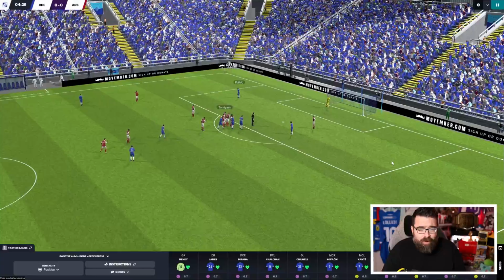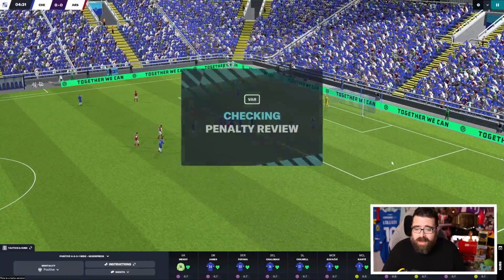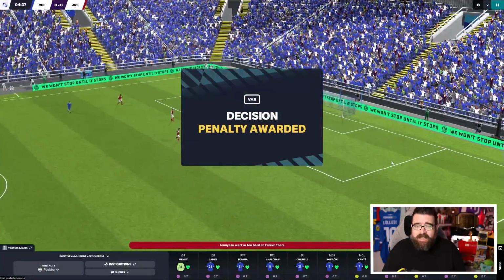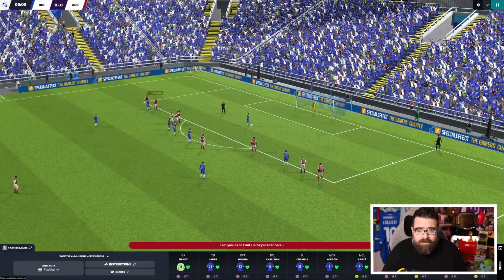And the referee, get your pointy finger out. I don't know why you're making such a fuss. You're running into the penalty area. Just point at the spot. We all know it's a penalty. There you go. Penalty awarded by VAR.